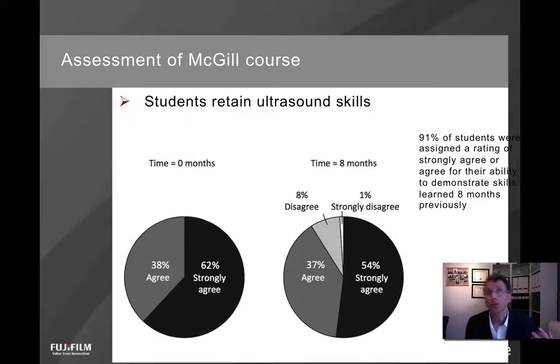We also wanted to know whether the students retained those skills. So the first study, we looked at whether the students acquired the skills after the course, the same day of the course. But 8 months later, we looked at whether those skills were retained. And indeed, we found that at 8 months, again, if agree and strongly agree correspond to a positive outcome, then the vast majority of students retained the skills for that module.